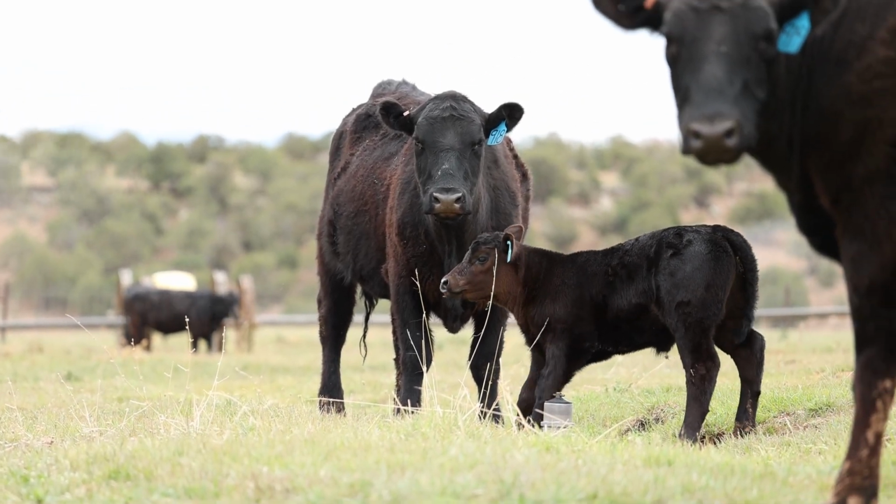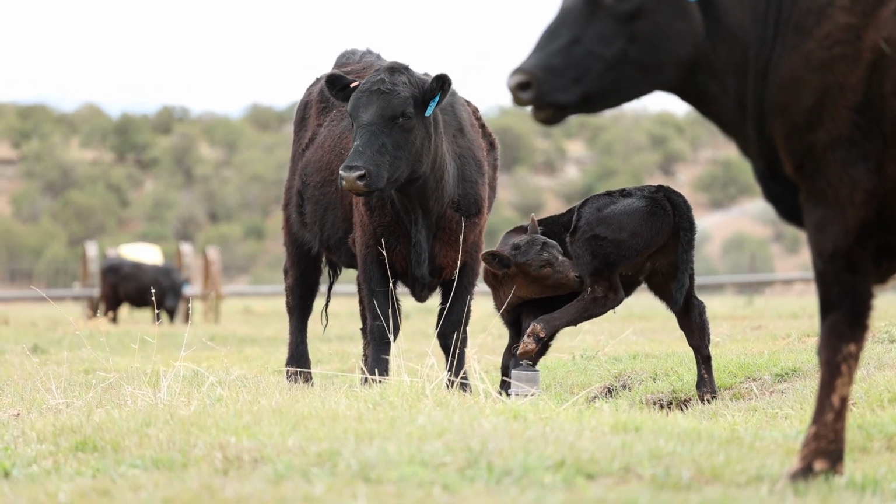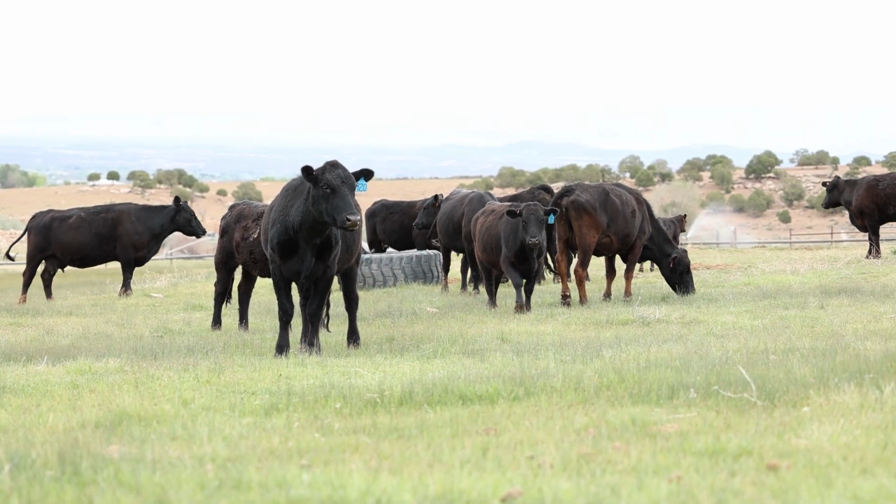We also take a look at the weaning weight. The big consideration is we need the most pounds we can on weaning weight. So that's the big criteria that we take a look at.